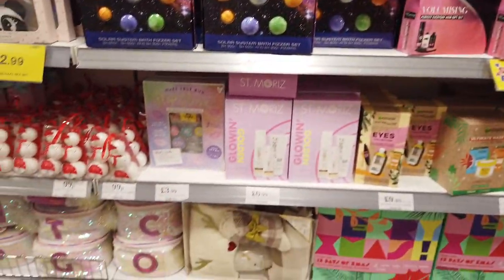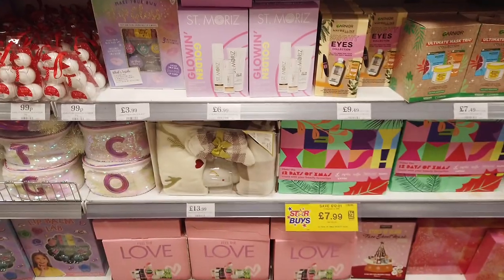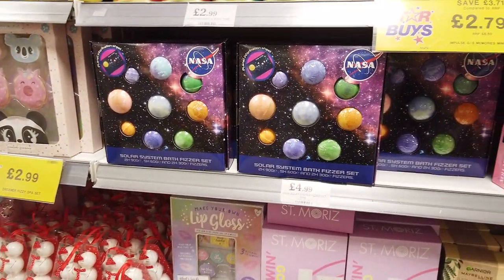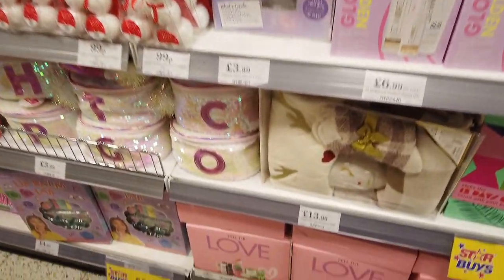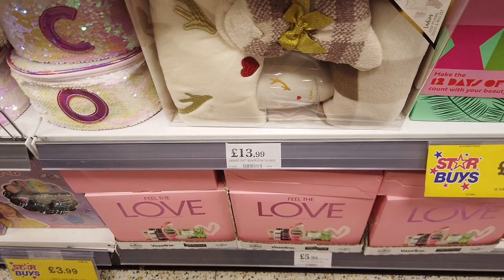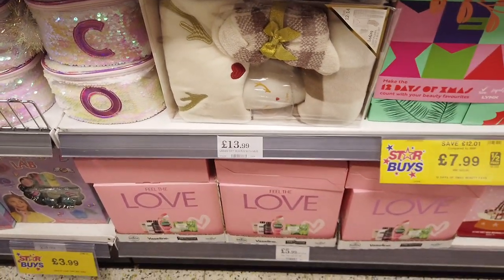All of these are the gifts that you can get. Some of them are from last year, some are new. Look at this here. It's a gift box with PJs and a mug for £14.